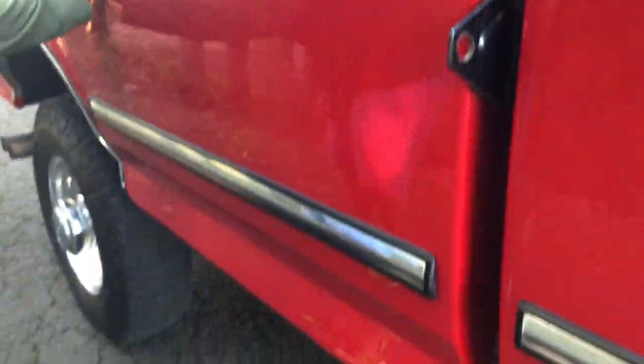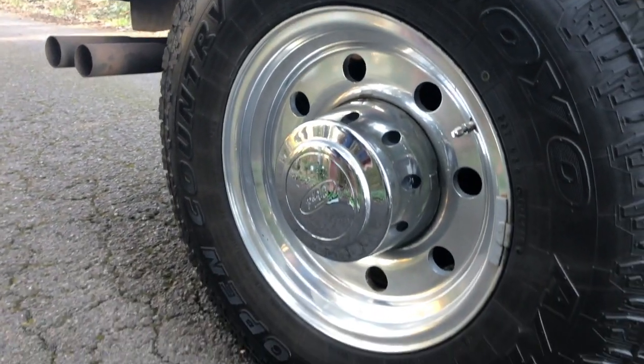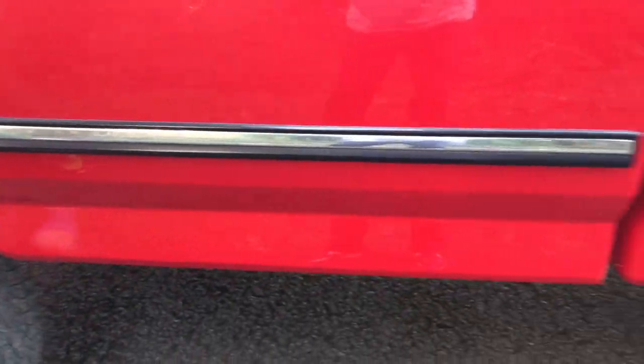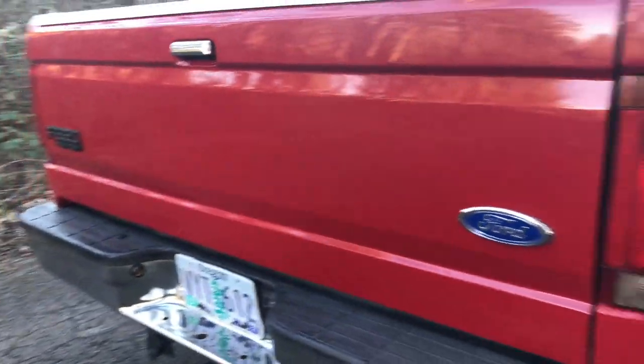I don't even know if you can zoom in on that, if you can even see that. That's all it's got here. And then it's got a scratch here that's maybe 4 inches long, kind of right here. It's about the only flaw in the truck. Again, these rockers down here, you can see just how clean this is. We'll do a drive video, get it on the road and show you how it does.